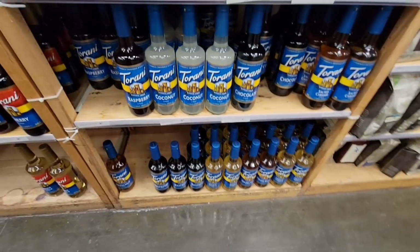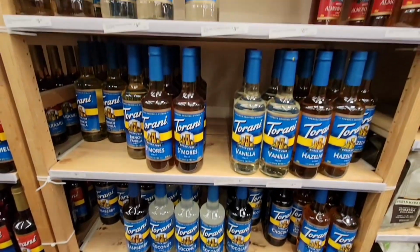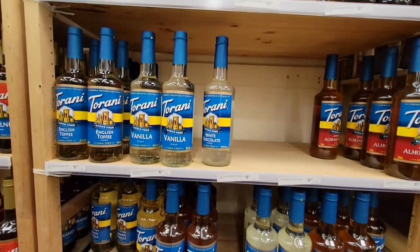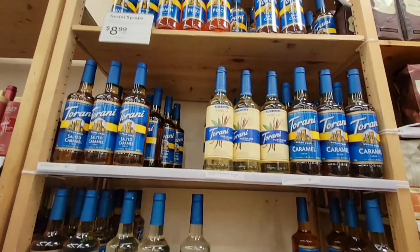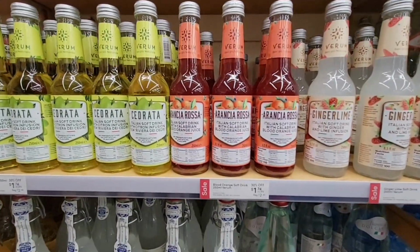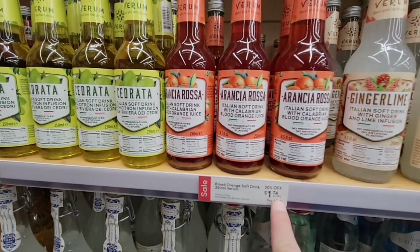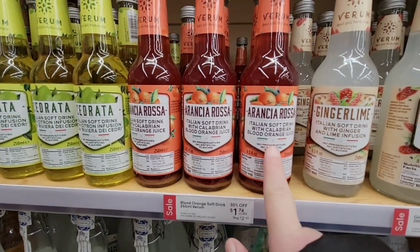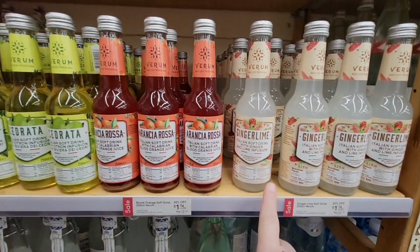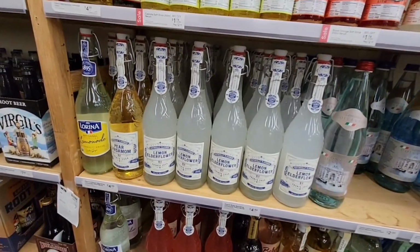But they have so many different flavors. Because I remember just seeing vanilla, hazelnut, and caramel. And now it's all these different ones. And this was the place that I would get this. Now, they always have fun little sodas. This is $1.75. All I see is like blood orange, which is one of my favorites. And then that lime. I may grab a couple of these.